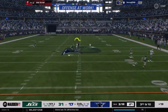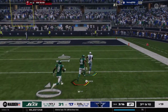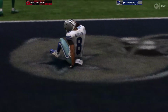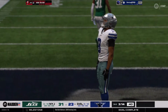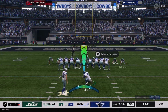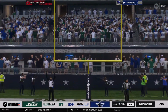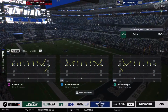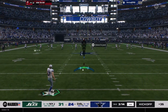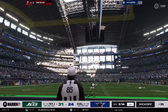He put some juice on a deep throw. Big gain downfield. And into the end zone he goes for a Dallas touchdown. The Cowboys start the second half with some needed points. Aubrey good on the point after. And the Cowboys chop the lead in half. It's down to 7. And just like that, we're back to a one-possession ball game as the kickoff is away.